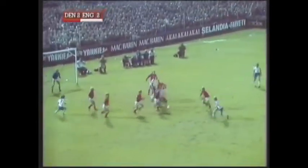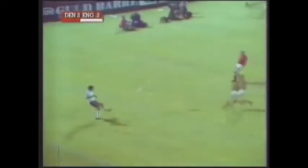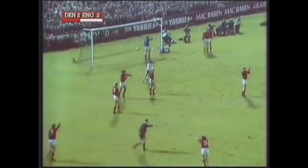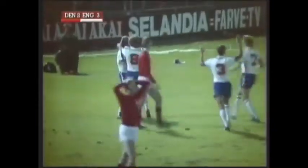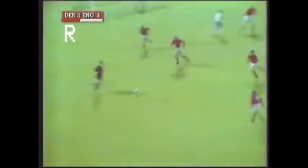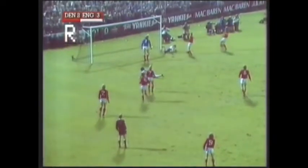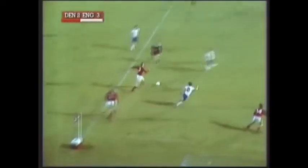Kicked by Fleming Nielsen. Barnes. Brooking, Keegan, and finally it goes in, and they appeal to the linesman, but Bob Latchford's goal will count. Well, I think the appeal was for handball. Let's see. Barnes plays it wide, Brooking the early cross, Keegan couldn't touch it, and what did it go in off? Well, it certainly looked to be around the elbow. Whistles from the crowd, but England back in front.